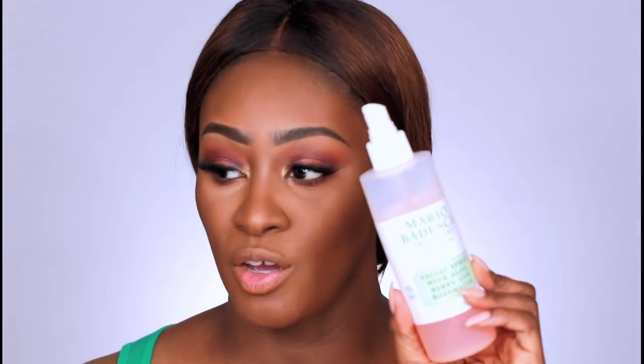Love it. So now I'm just gonna go in with some finishing spray. You can use whatever you like, but I personally have been loving the Mario Badescu spray. Sometimes I just overdo it with this spray because I love for her to get wet and just absorb. Whatever this is, that's what it does.